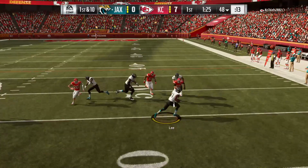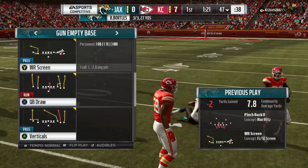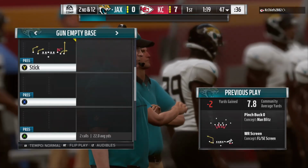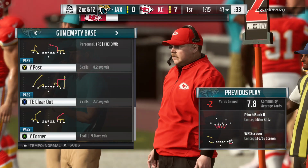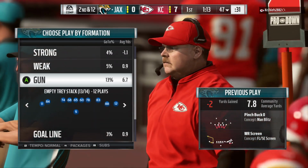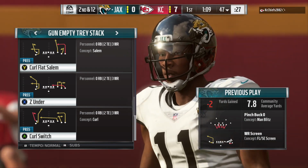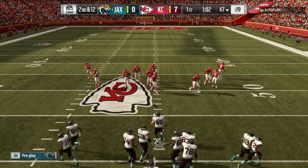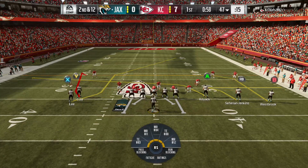Bortles now on first down. It's complete on a bubble screen. That's Lee. And he'll lose yardage here. Back at the 47. That's going to go as a loss of 2, and it'll be 2nd down. Second and 12 after the first down pass play went backwards for 2 yards.